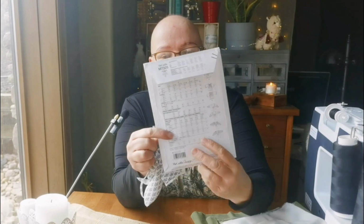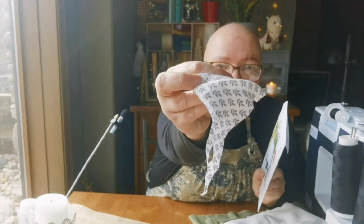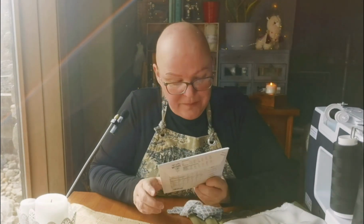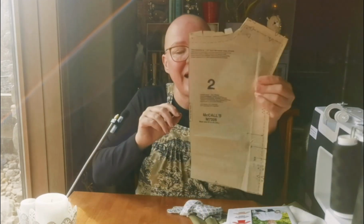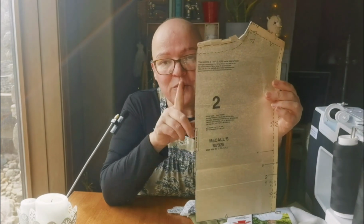So I am busy with this one. I'm doing view D by making 3/4 sleeves, and I am using this fabric. But it looks like I don't have enough for the back. So this is the back panel, and you have to put it on a fold.